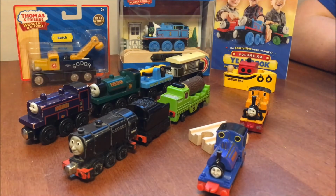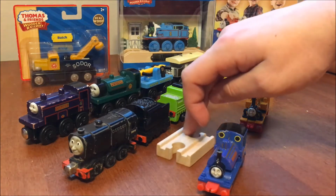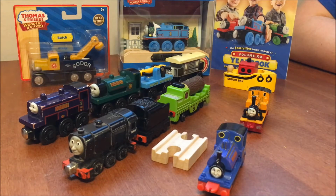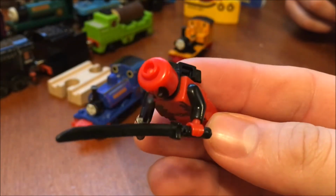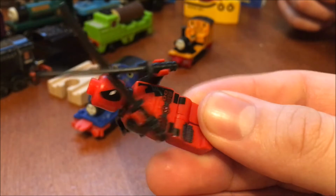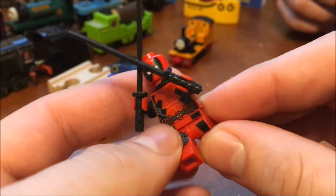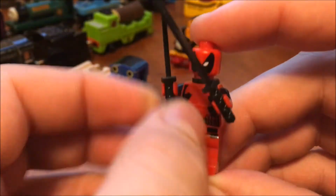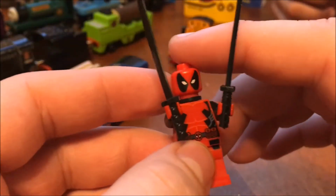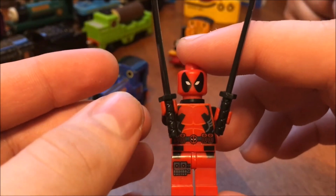So yeah, that was the 50th Amherst train show, and I hope I can go next year and get more stuff, and hopefully not spend as much, but probably will. Hopefully I'll have $90 again. Also, there's a guy selling lots of obscure, probably customly printed, not fully licensed minifigures. And I chose Deadpool, and there was like Ronald McDonald and Peppa Pig minifigures.